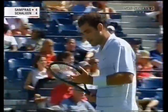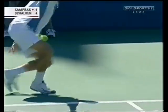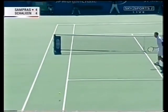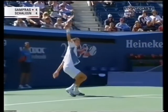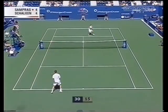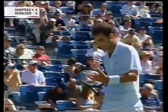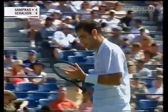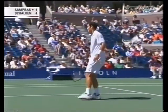Rock solid off the backhand. And this is not an easy shot. And a pretty good volley. He just stays down so beautifully over that backhand. Look at that dramatic grip change as well. And look at his upper body. Just doesn't move at all. So stable. Much like the Sampras backhand volley. Yeah, that's textbook stuff right there.